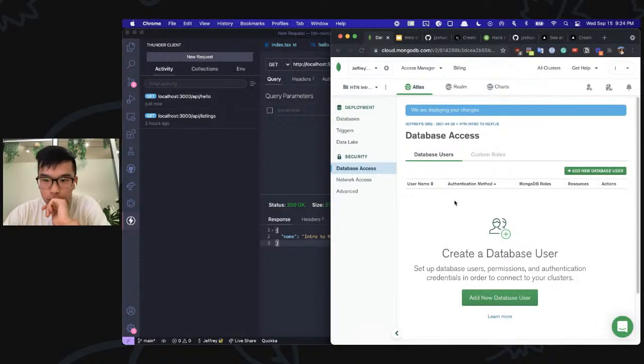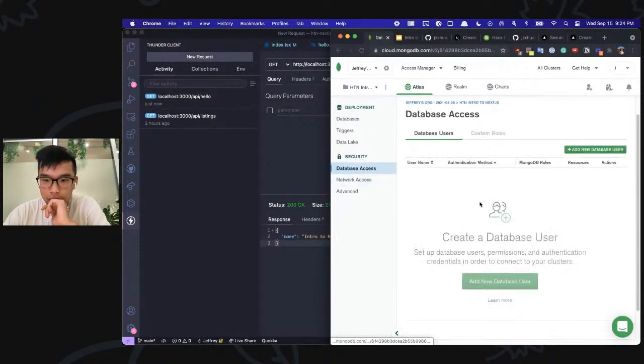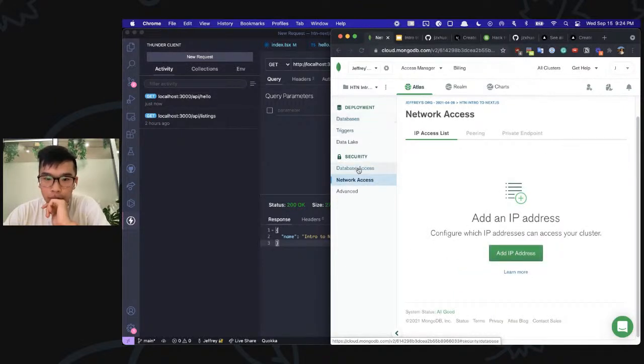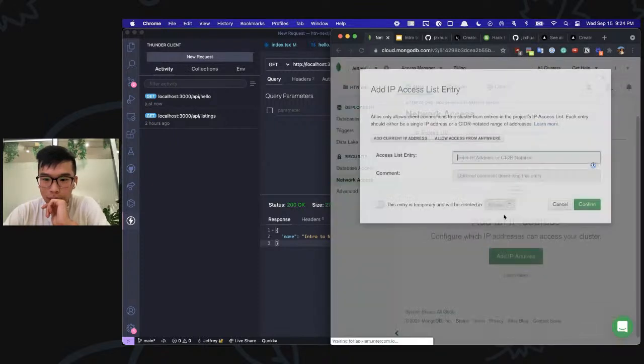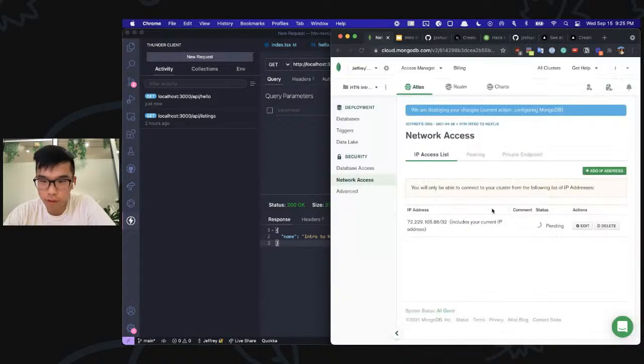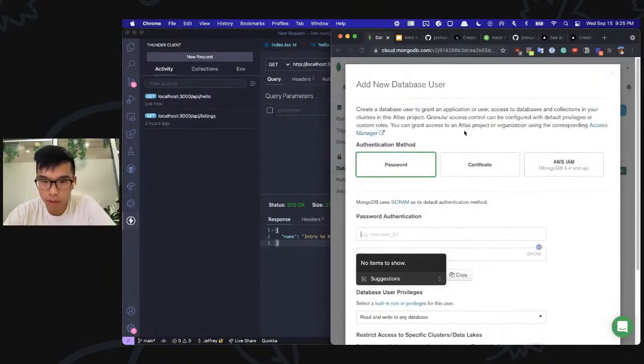So what I'm going to do is, if you want to follow along, you're going to have to allow access to the database that you created. So there's two things you have to do. One is allowing IP address access. So I'm just going to allow access from my current IP. You can also allow access from anywhere if that's easier, but I'm going to do my current IP address. And then the other thing you have to do is create a user.